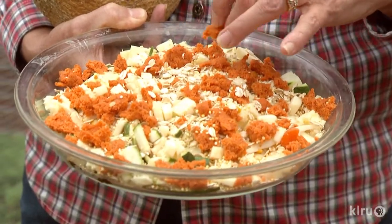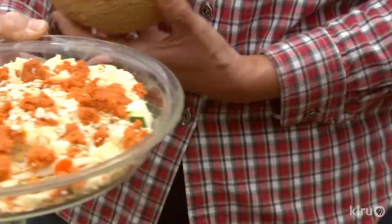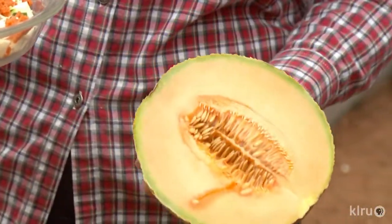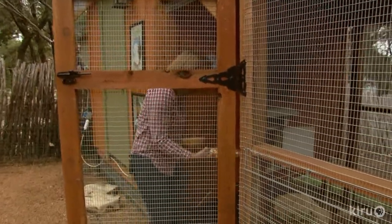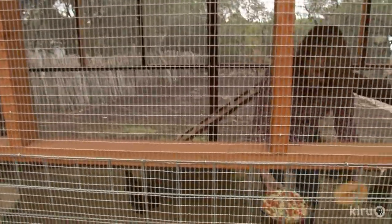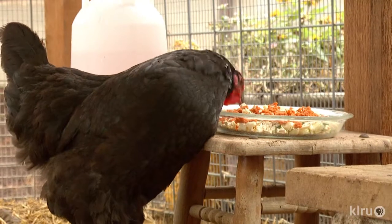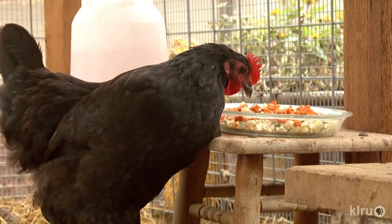They usually get some yogurt for their digestion, but they're out of yogurt this morning. And they get their melon. It's either watermelon or cantaloupe. So I'm going to go in and give my girls, I have 7 chicks and a rooster, who you can hear very well. So I'm going to go in their coop and give them their breakfast. This is my Australorp Aussie. She's head hen. That means she gets to eat first.